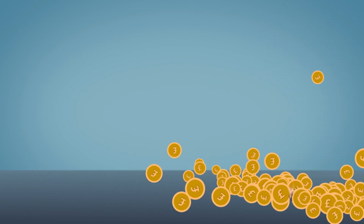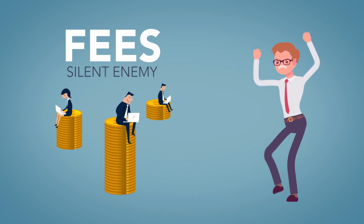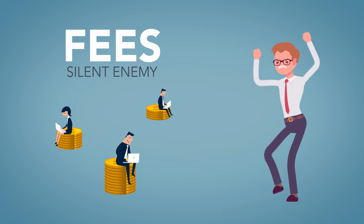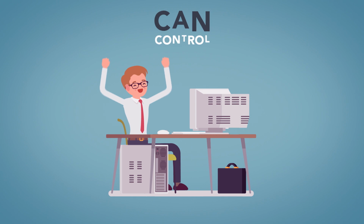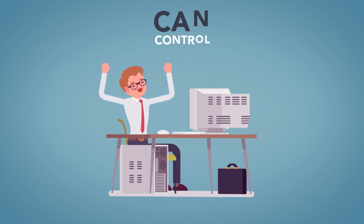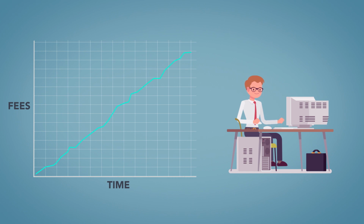Fees have been described as the silent enemy for investors, and that's because they can have a huge impact on your investment returns. And yet, it's one of the features of investing that an investor can control. The impact that high fees have on investment returns also worsens over time.